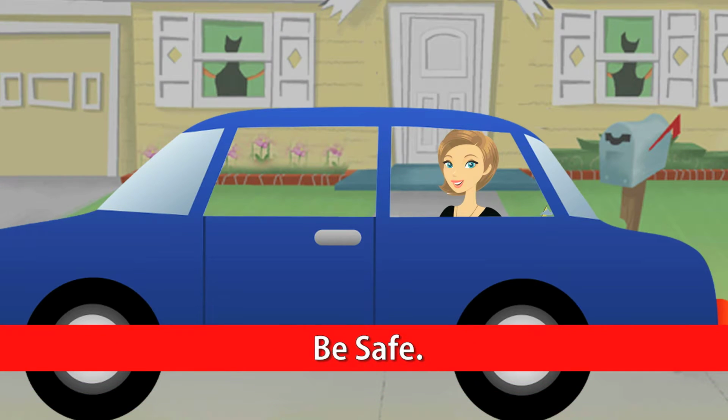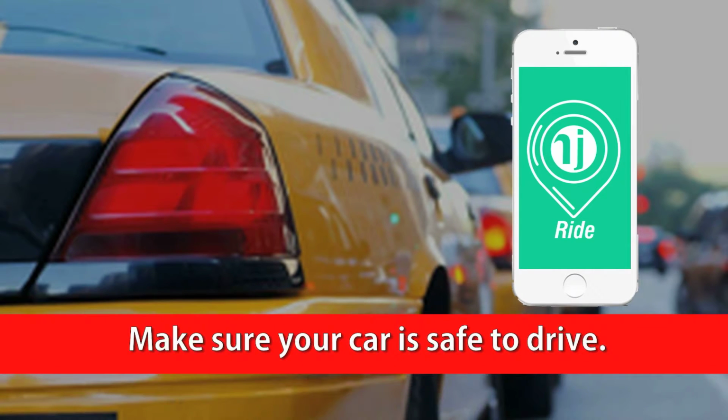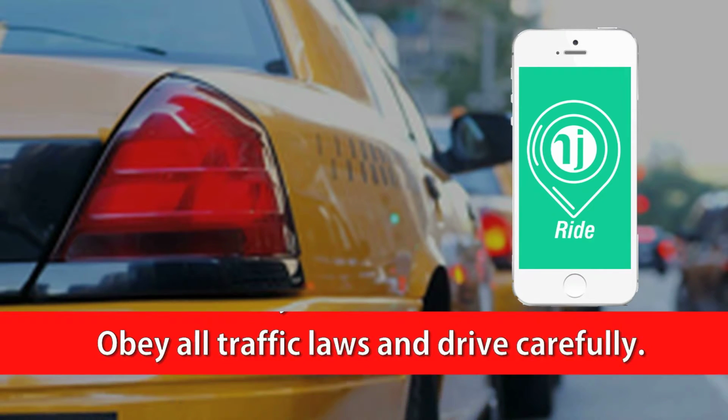Be safe. Make sure you know where all your credentials are, like license, registration, insurance, and PayPal swipe, before you need them. Make sure your car is safe to drive, no squeaky brakes and no visible damage to your car, and your seatbelts are accessible to your ride. Obey all traffic laws and drive carefully, without any sudden stops, accelerating fast, or speeding. If you provide a great ride, you will most likely get a 5-star rating.